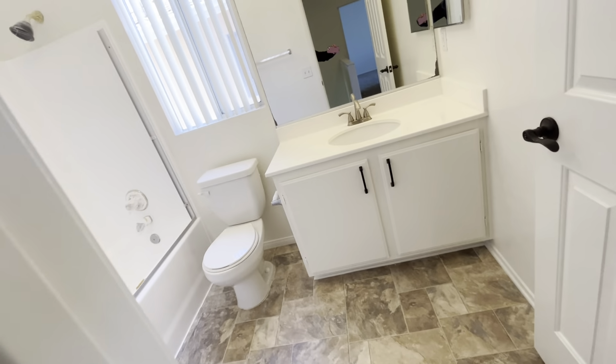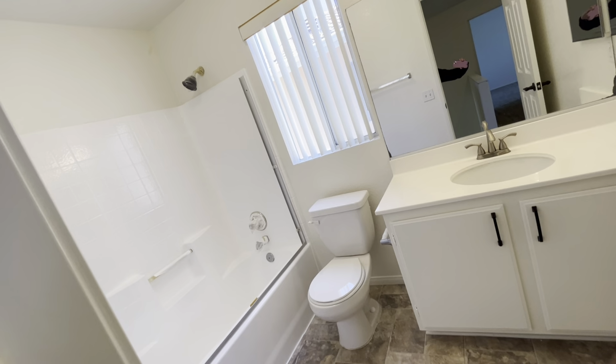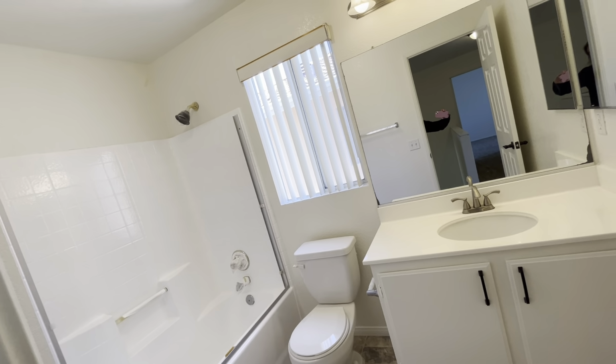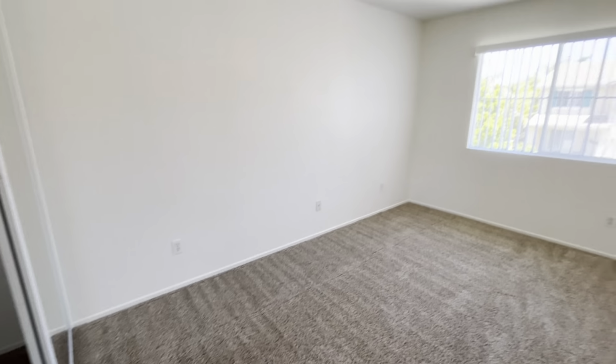And straight ahead, we have our second bathroom. Tub shower in here. It just got reglazed. I promise you there will be doors. They're actually right there. So over here, we have our second bedroom.